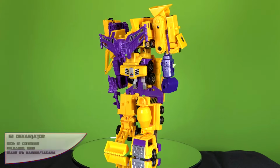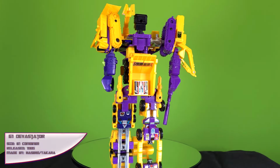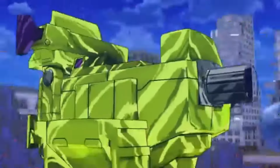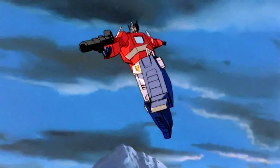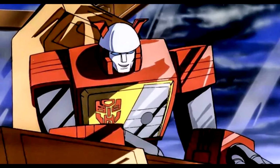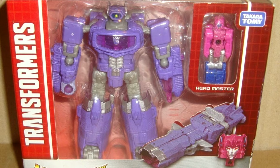Devastator. He's one of the absolute icons from G1, isn't he? Even if you're not super well read on Transformers, people know him immediately. He's the big guy made out of smaller guys. He can stand alongside all the other classics like Optimus Prime, Megatron, Billy, Wally, and the one who had cancer. I mean, he's 6 toys in one.